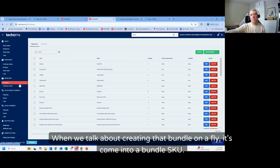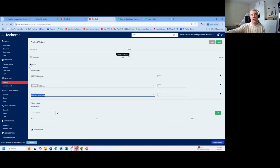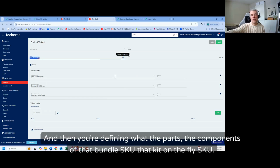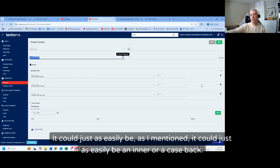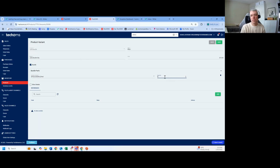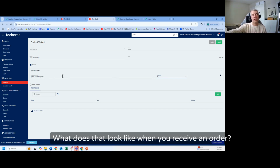When we talk about creating that bundle on the fly, let's come into a bundle SKU. It's checking the box to say that this is a bundle. So you create your display name, checking a box to say that this is a bundle, and then you're defining what the parts, the components of that bundle SKU are, that kit on the fly SKU are. In this case here, you can see it's 3 separate SKUs, right? Red, green, pink. It could just as easily be, as I mentioned, an inner or a case pack. The beauty is the component SKU and the bundle SKU can sell side by side. What does that look like when you receive an order?